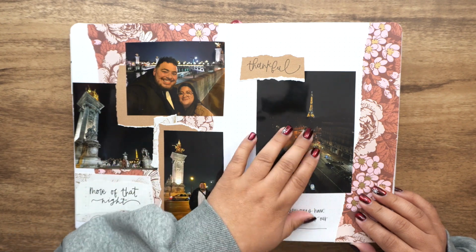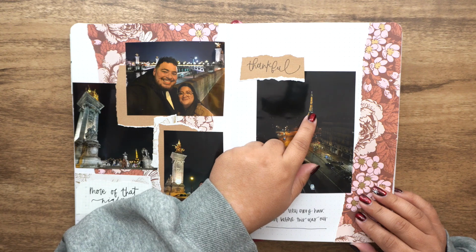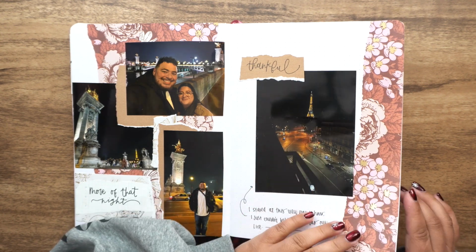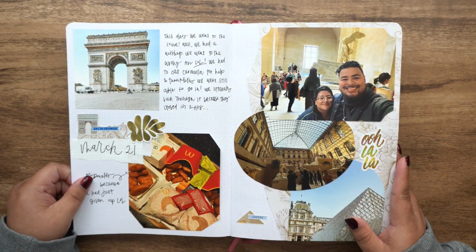And every single night from like 7 or 8 o'clock at night all the way till like 1 a.m., it sparkles for 5 minutes every hour at the top of the hour. So it was just, you know.